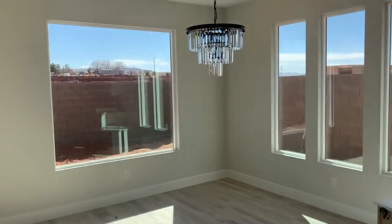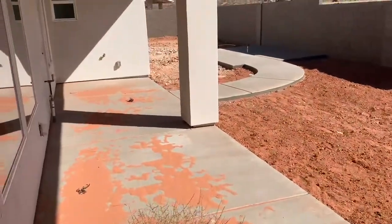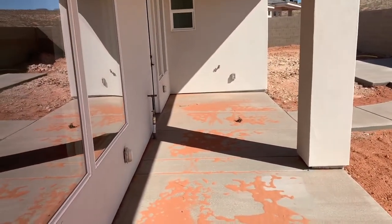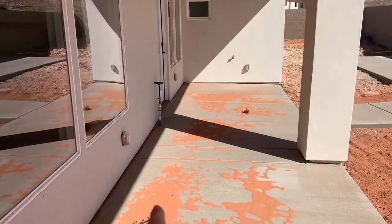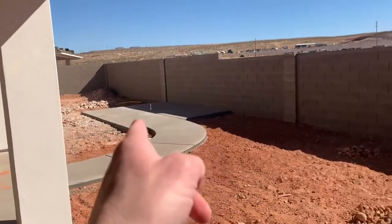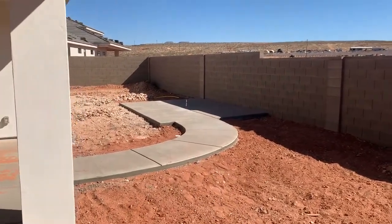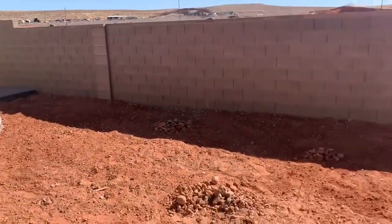All right, and then coming back in real quick, just to finish up, we'll go out on the back patio. Like I said, they're still working on it, so bear with me with how messy it is back here. It's got the natural gas stub there for a barbecue. It's got the natural gas stub there for a future fire pit. And then you've got your cinder block walls.